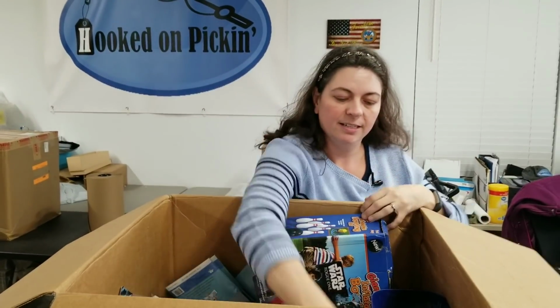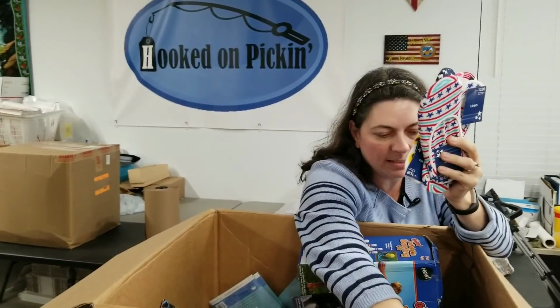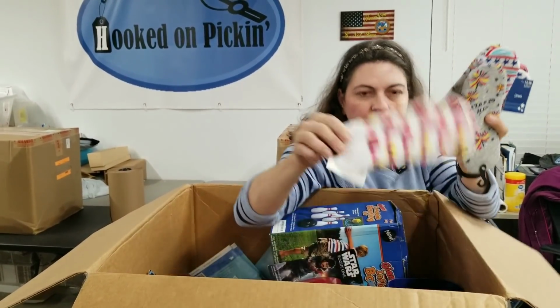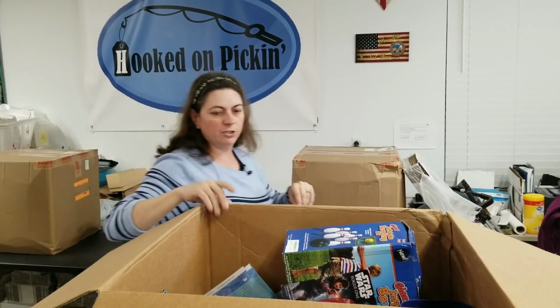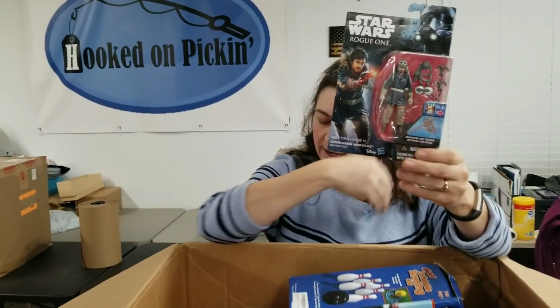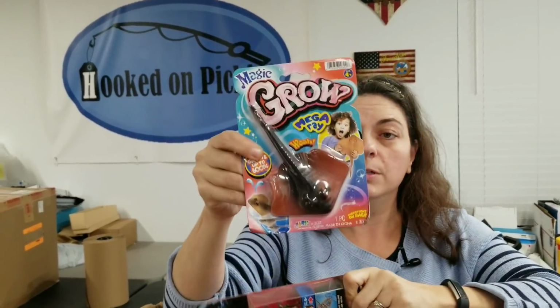All right, here's some American flag socks. Lots of different kinds. Another one. Fun little. These new socks are kind of all the rage because you wear them with those short little shoes. Here's a Star Wars action figure. Rogue One.